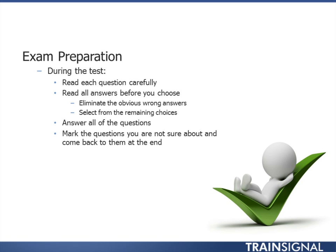And you just guessed on those, and you only got 2 or 3 of them right, when you could have had all 10 of those right. Whereas there were some questions earlier on in the test that you didn't have a clue. You spent 5, 10, 15, 20 minutes trying to figure them out, and you got them wrong anyway. What I recommend is that you skip those.